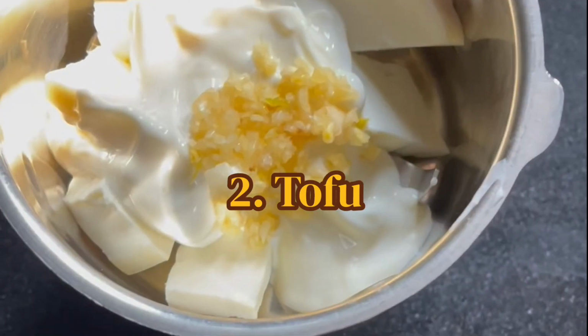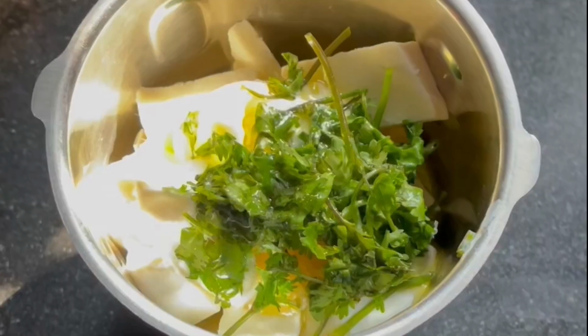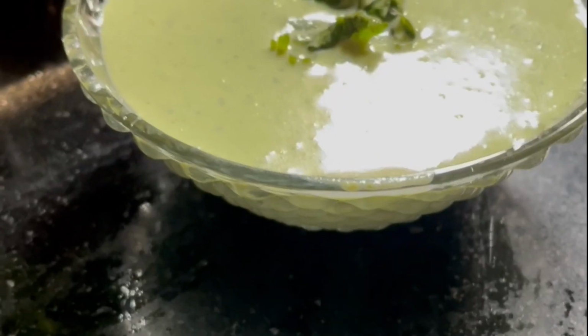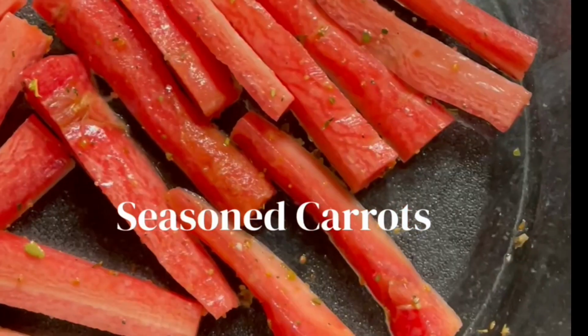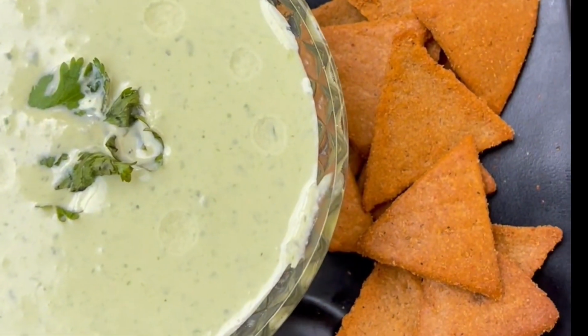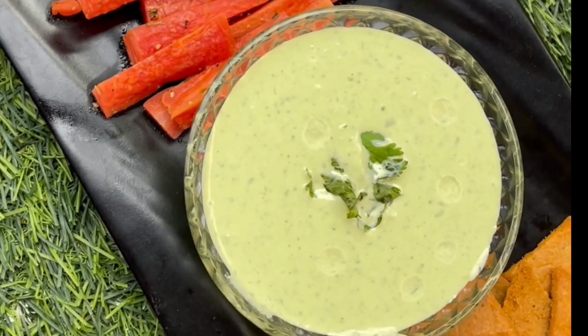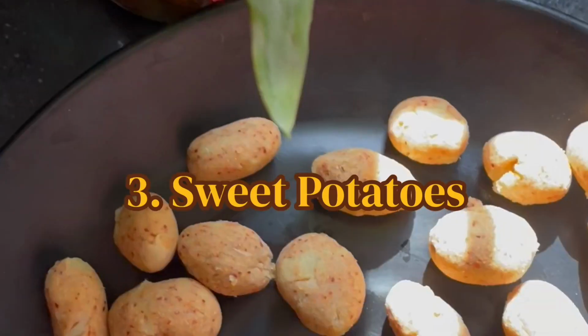The next important thing is tofu. Tofu is rich in protein, and your hair needs protein in order to get better for its health. Now I don't really like the taste of tofu, so I blend it with Greek yogurt, some garlic and some spices together, and then make a dip out of it and enjoy it with my seasoned carrots or my baked tortilla chips.